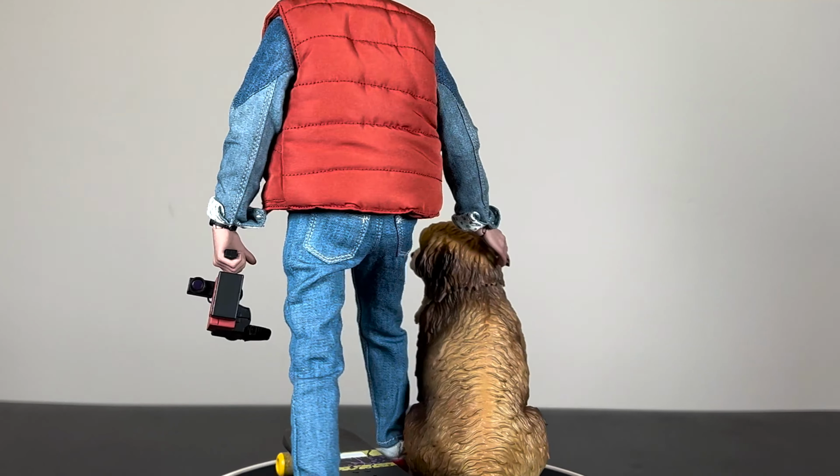But I am happy that we have it. I'm happy that he just exists and we have an Einstein. So when we get that dark brown, like in 2028 or whenever the hell we get that figure, we can put them all together and really create some real cool scenes from the original Back to the Future movie.